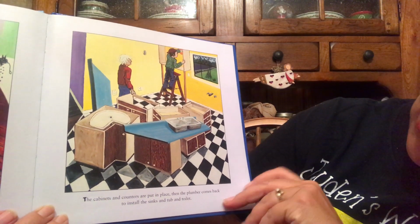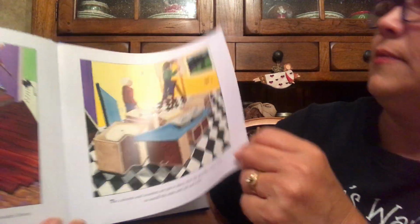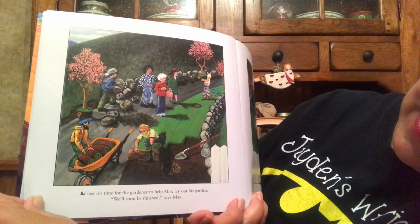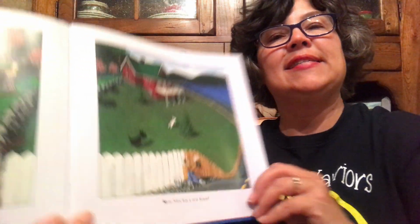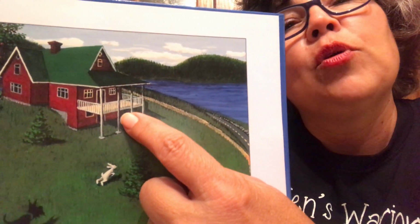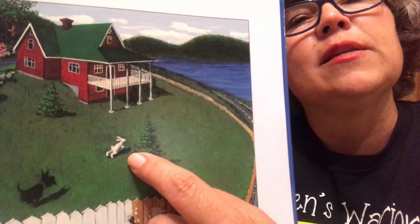The cabinets and counters are put in place. Then the plumber comes back to install the sinks and tub and toilet. At last, it's time for the gardener to help Max lay out his garden. "We'll soon be finished," says Max. Look here, they're bringing the trees and, oh, they're rolling out the grass, see? Sometimes that's how people do it. When we built our house, we just had to plant seeds to grow grass. But they're rolling it out, and they'll have to water that and help it to get the roots stuck into the dirt. Now Max has a new house. That's a nice house, isn't it? Could you imagine sitting there on the porch in a little rocking chair or something, looking at the water, watching your bunny rabbit? Oh, look, the doggy's chasing the bunny rabbit.